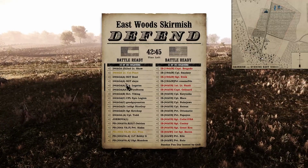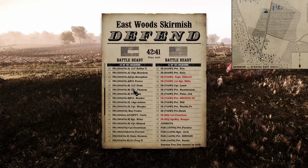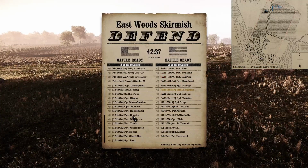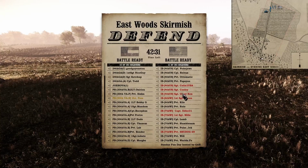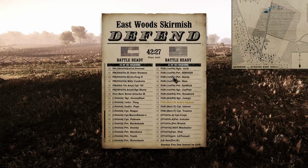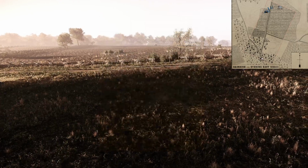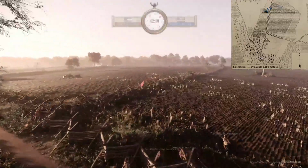On the Confederate side, 24th Georgia in mass, we've got Pickett's Brigade, 30th Virginia, a couple other Virginia units in there as well, 15th Georgia in mass, three on the Confederate side. We've got the Iron Brigade, Indiana troops, Wisconsin troops in here. We've got the Pennsylvania Reserves as well as the 57th Virginia. So 3v3 action. And in the first battle, the Union was victorious.